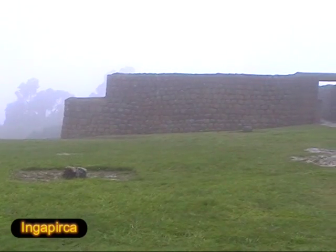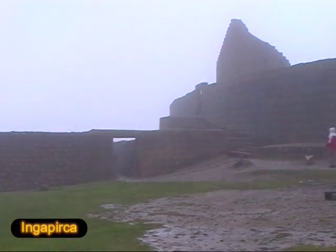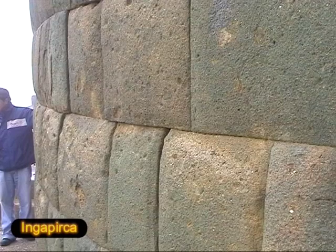Different number of angles and fit perfectly into that wall. And that's what we're going to see as we get closer to the temple, because you will see that it's a sandstone.